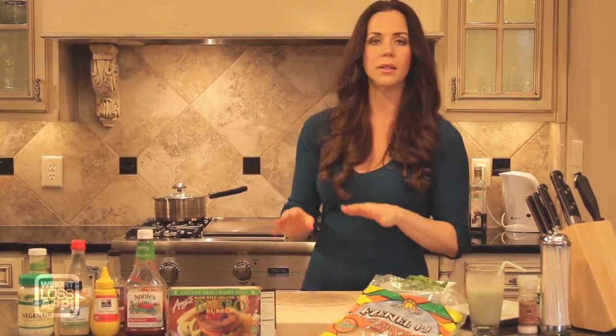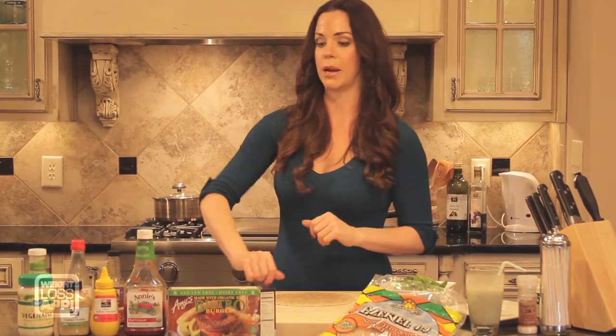So this is my particular recommendation. It is actually a sprouted grain wrap. It's from the Food for Life Ezekiel line. And it is low in gluten, but very high in plant protein, vitamins, and amino acids.